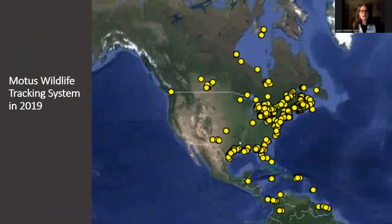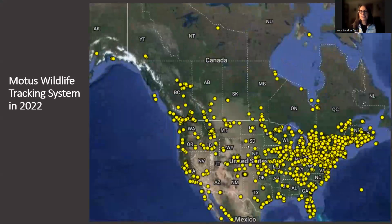So this is what it looked like in 2019, and this is what it looked like in December of 2022. Kind of mind-blowing. You can see Tennessee, look at all these stations here in Tennessee, woohoo. But people also started finding out about our Tennessee Regional Motus Collaborative, and they wanted to join.